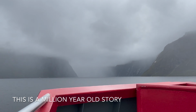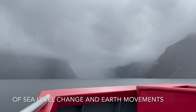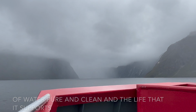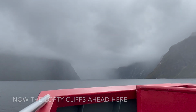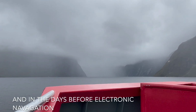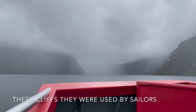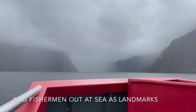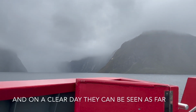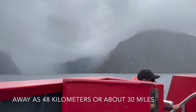This is a million-year-old story of sea level change and earth movements, of water, pure and clean, and the life that it supports. Now, the lofty cliffs ahead here, they actually mark the front of the Long Range Escarpment. And in the days before electronic navigation, these cliffs were seen by sailors and fishermen as landmarks. And on a clear day, they can be seen as far away as 48 kilometers, or about 30 miles.